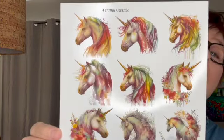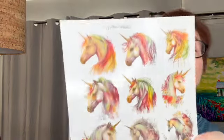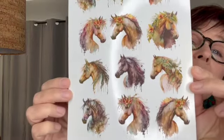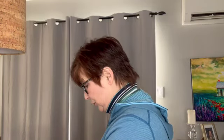So these get fired to cone, I believe the manufacturer says cone 015. And I think you can fast fire them. So I'm going to be doing that. And unicorns. A lot of purples in the unicorns and some yellows, so it's quite pretty. And last one, I think, of these, horses.